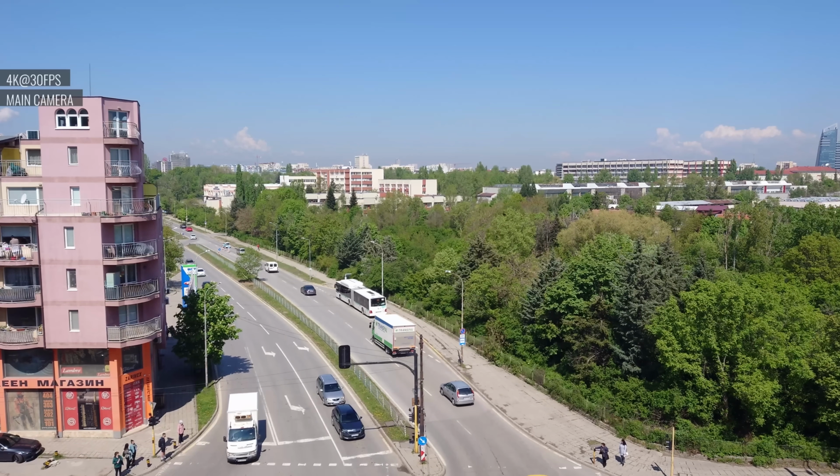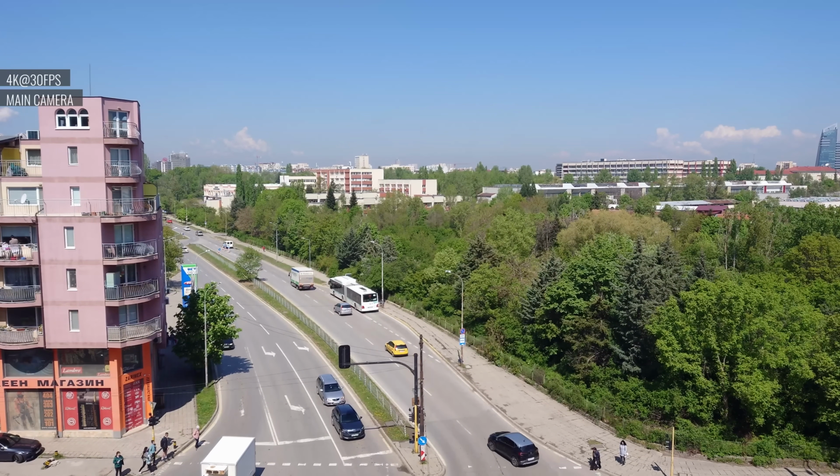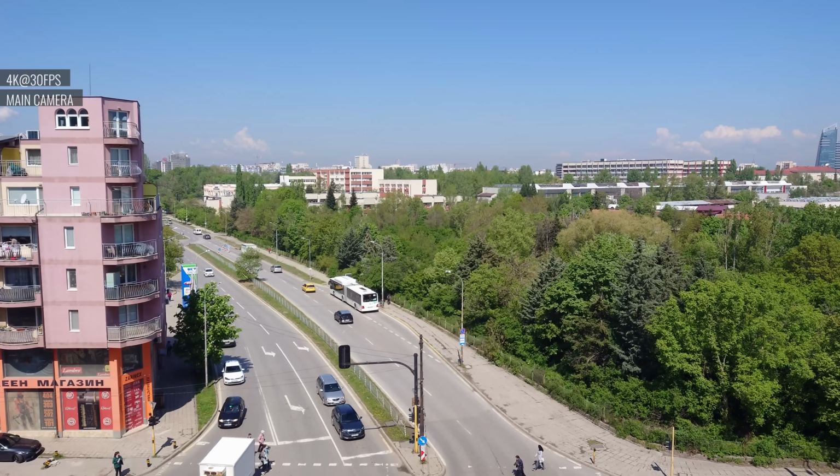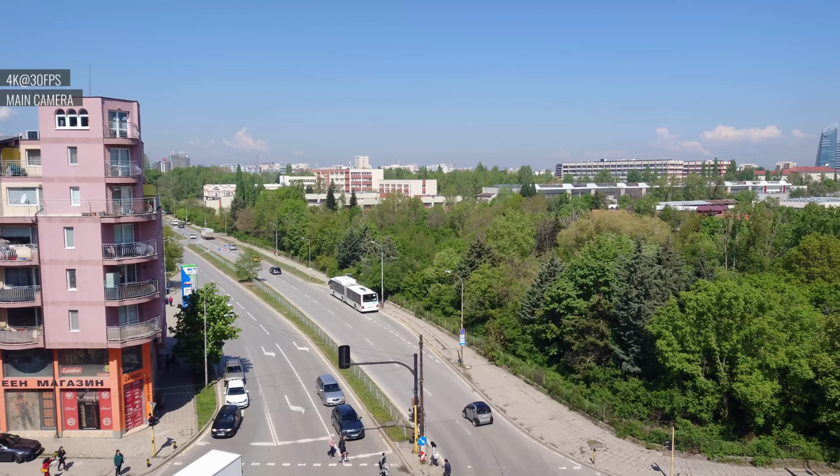Now on to video quality. All of the rear cameras can shoot in 4K at up to 120 FPS. Footage from the main camera is impressive, with enough detail and the same natural looking rendition as the stills. The noise is quite low, and there's decent dynamic range, though you may see some blown highlights from time to time.